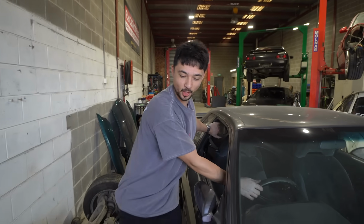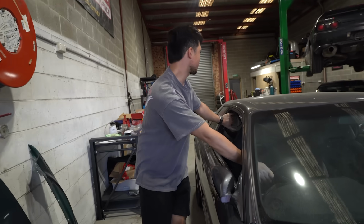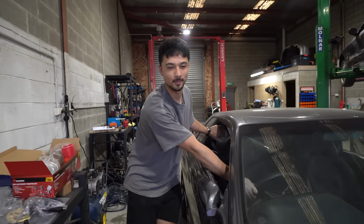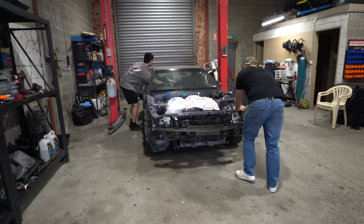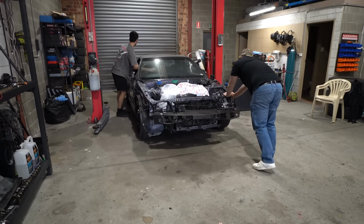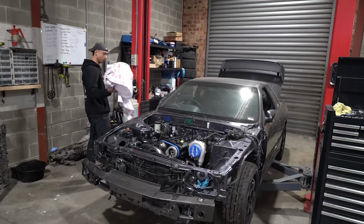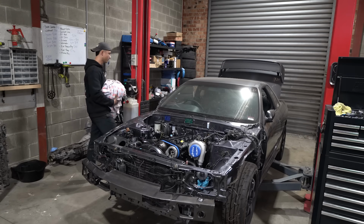Finally at the shop. Check this out. I never thought when I started this build that we would have a shop. I planned to do this all at home, but now finally here. You're too far over. Forward. Where do I put Mum's bed sheets?